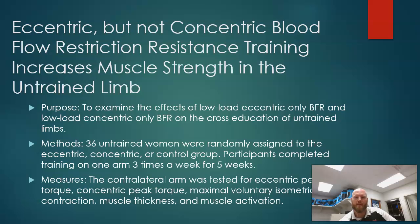They focused specifically on forearm flexors, and the women in the eccentric group only did eccentric loads, and the women in the concentric group only did concentric with their BFR, and then there was a control group that did both without BFR. To measure this, the contralateral arm was tested for eccentric peak torque, concentric peak torque, maximal voluntary isometric contraction, muscle thickness, and muscle activation. So they're actually trying to see if there was a crossover symmetry or a crossover benefit to these patients.